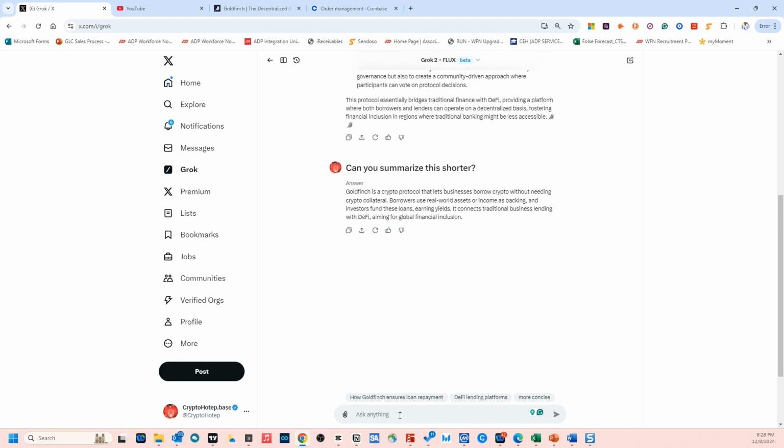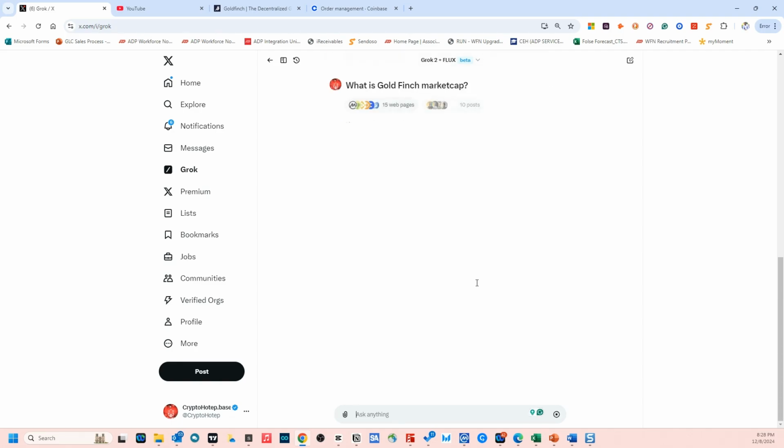Let's even ask it, what is Goldfinch market cap? Let's see what they have here. Okay, so yeah, and this is correct. I just looked at CoinMarketCap. As of the latest available data, the market cap of Goldfinch is approximately only 68 million. So it has more room to the upside. And I really think DeFi, real world assets in particular, is just getting started. It hasn't even really woken up yet. So I think that's a sleeping giant here.